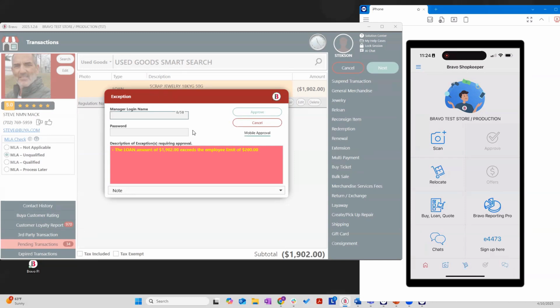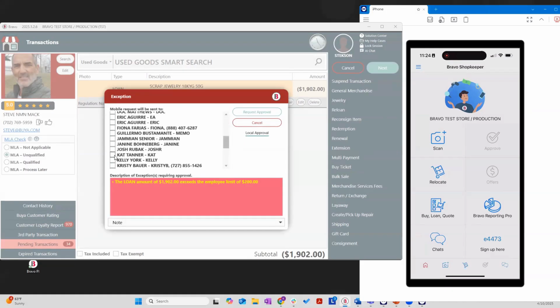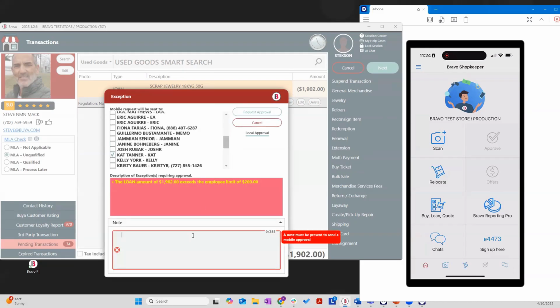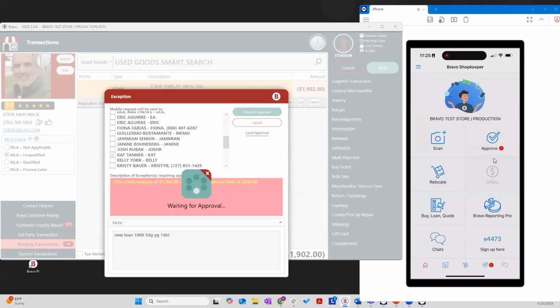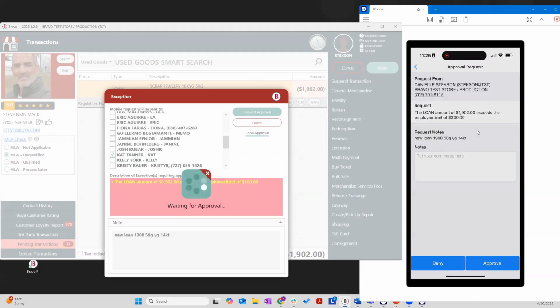at that point, instead of missing out on such a big loan or opportunity, we can simply click that mobile approval, select the person who we are sending that mobile approval to, enter the note, and it will automatically hit our Bravo Shopkeeper, where we can go and take a look at the particular transaction. So you're not missing out on any vital portions of your workday. This gives owners and managers real visibility without having to be on site for every single transaction.